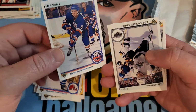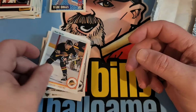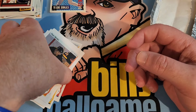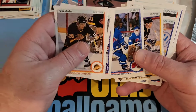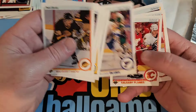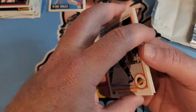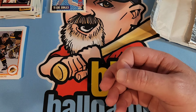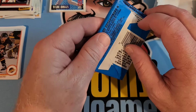Not much so far. Yeah, that was kind of a dud pack. Larry Robinson's a Hall of Famer. But yeah, none of the rookie cards I would be looking for in this pack. But I have a whole box that I can rip through whenever I want. And again, I've opened about, I don't know, five boxes of this in the last few years.